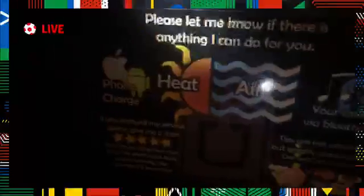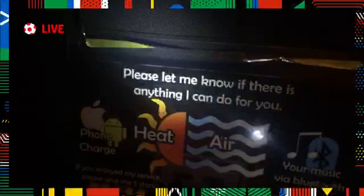That helps out because it reminds them without you shoving it, asking or saying anything or bringing up anything. It's like, everything's here, just let me know if I could do anything for you. Heat, air, anything. That is what is super important when it comes to driving for Uber. The customer is number one.